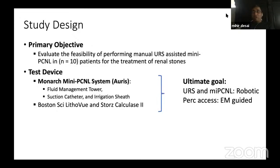But the ultimate goal of this procedure is to roboticize the ureteroscopic and the PCNL components of catheter control, and also provide a more automated electromagnetic guided system for percutaneous access, so that at least the roadblock of doing something percutaneously in the community, in folks who are not formally trained for perc access, can be overcome. So that's the ultimate commercial system that hopefully will be available next year. But we just tested out these two components in a manual setting for this study.